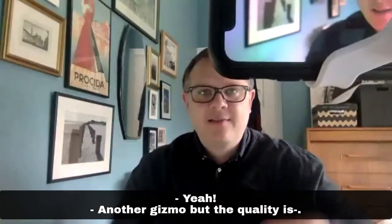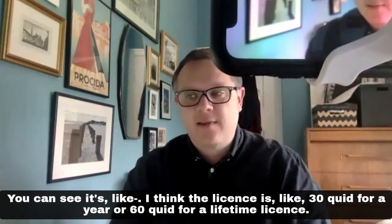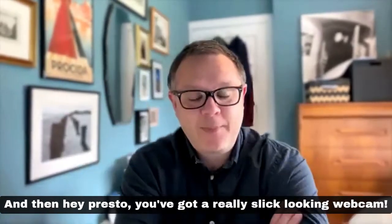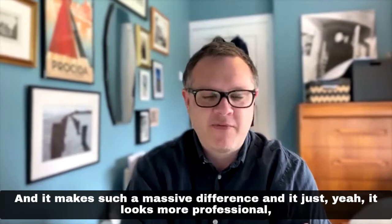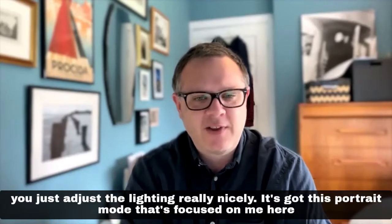But the quality is, you can see, it's like, I think the license is like 30 quid for a year or 60 quid for a lifetime license. And you just hook your phone up to your computer, get a bit of software installed. And then, hey presto, you've got a really slick looking webcam. And it makes such a massive difference. It looks more professional, it makes it easier to see you. And if you've got bad lighting, it just adjusts for the lighting really nicely.